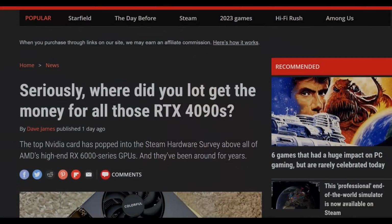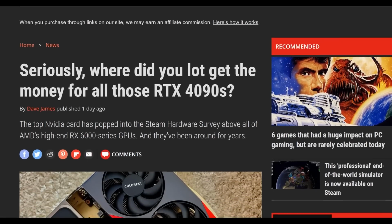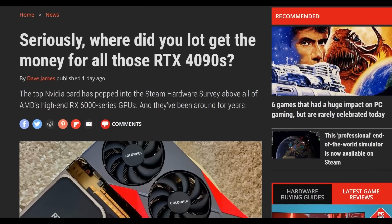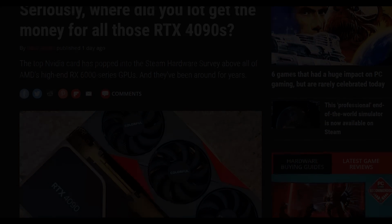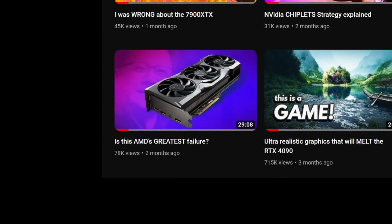Back to GPUs, Nvidia's RTX 4090 has showed up in the Steam hardware survey for January, and wouldn't you know it, Nvidia's top dog is more represented than all of the 7900 XT, XTX, 4080 and 4070 Ti combined.